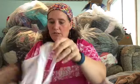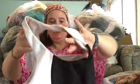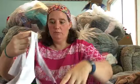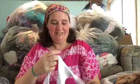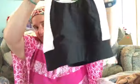I can't see what this is. Okay. It's a sports bra. That's what it is, but I don't even know how it goes. Oh my goodness. I am awful. There we go. That's how it goes. There. Cute sports bra. I'll figure out what it is later.